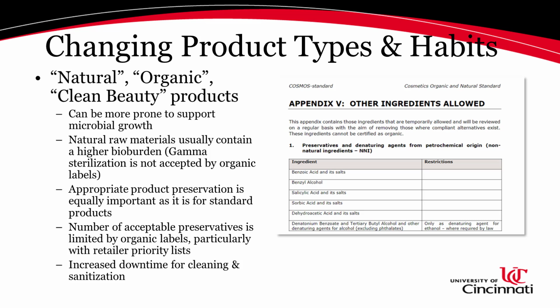That is organic labeling. There are various bodies which will give you organic labels, which again put restrictions on what you can put in there as preservative. Preservatives, obviously, are dangerous to life. They're there to kill life. We are life, so it's understandable that reduction of preservatives is an industry pressure, and it's quite reasonable that that's happening.